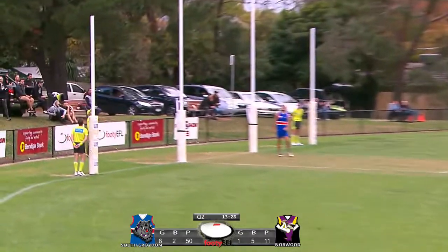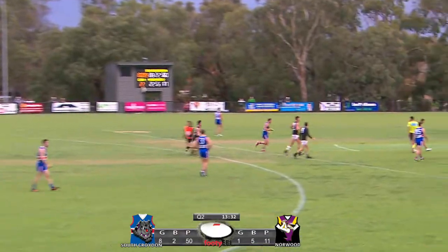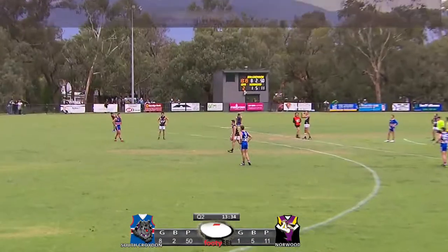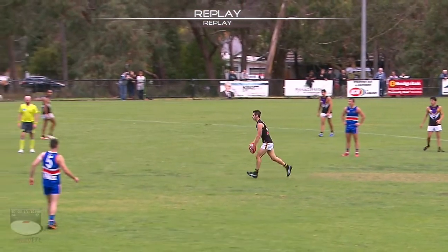Thanks, Dan. There's a kick from Constantino straight through the middle, and that's a goal Norwood sorely needed. They are now 2-5-17, South Croydon 8-2-50, 13 and a half minutes gone here in the second term, Bendigo Bank scoreboard.